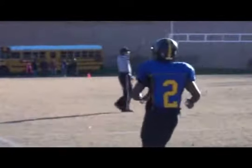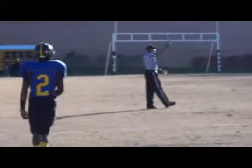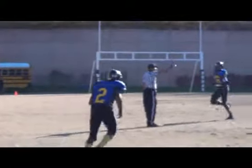Head still in the game. Focus, camera, focus. Not gonna focus. On the hold, the line of scrimmage slides back, it's got the spot, we got third and long coming up.